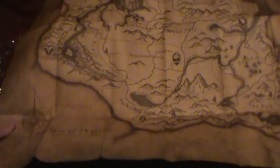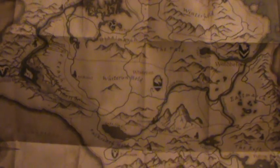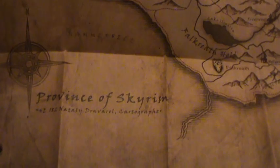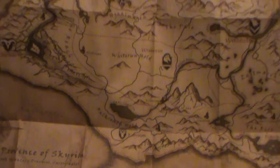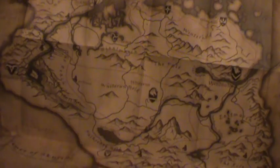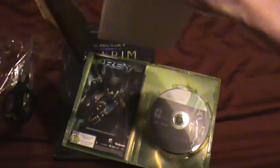Alright, so here we go. Here is the map. This is a pretty good big size map of the world, and this is really cool. Province of Skyrim, and it's got Natalie Drovarel, cartographer. So this is really neat. This is a really nice addition just for pre-ordering. This is something that you might get in a collector's edition, but it's just for pre-ordering the game. So I thought this was really neat. Again, very nice and textured. Really cool item to have with the game. So we're going to fold this back up just as nicely as we found it.